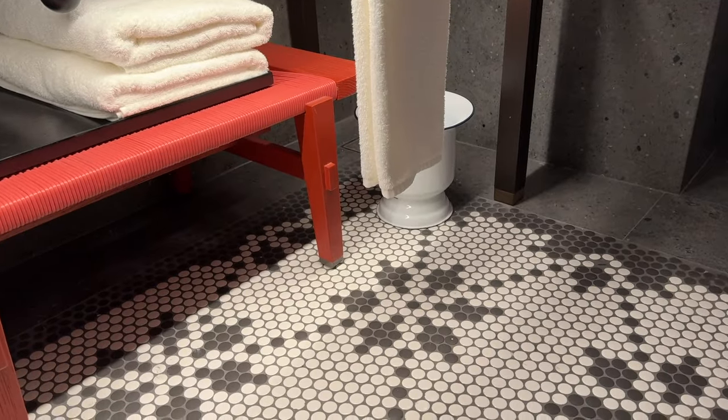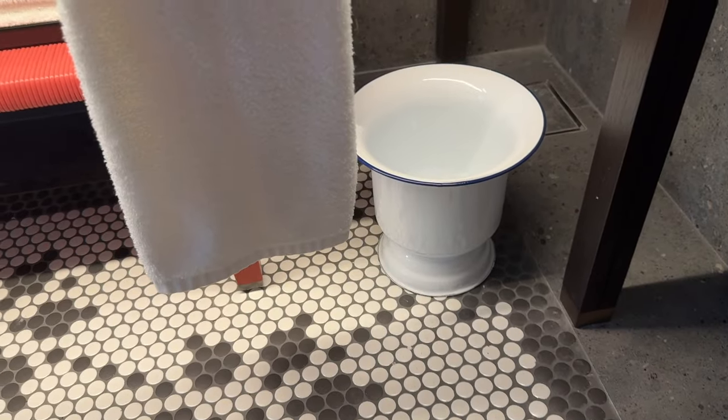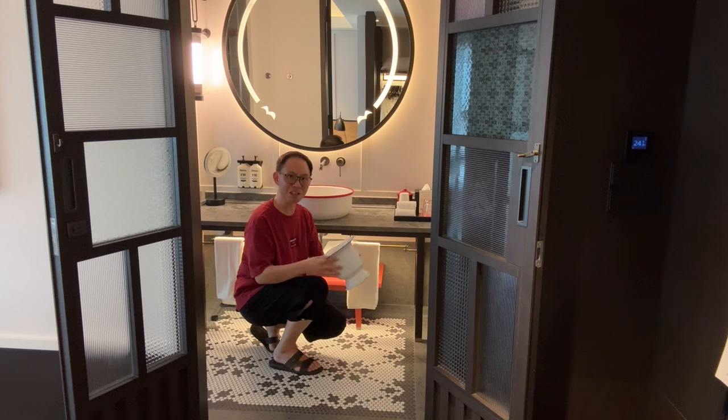And one thing that I find weird is, why are they going to have this? I don't know what to call this. This thing here, the urine bowl. This is so traditional. I don't know why they are putting it here. I don't know whether you're going to spit on it, or urinate, or what.